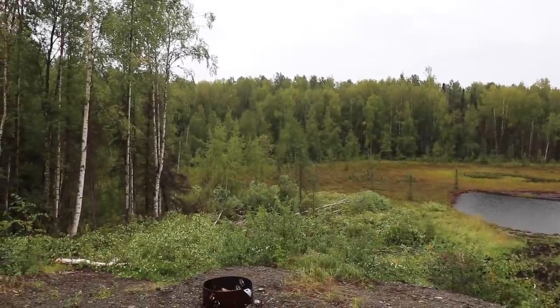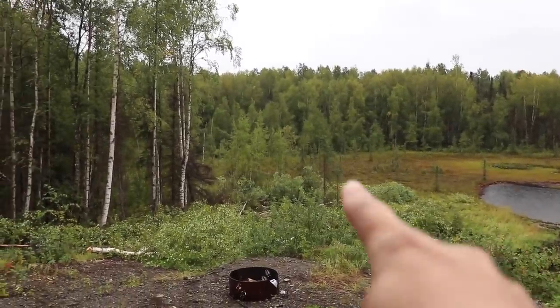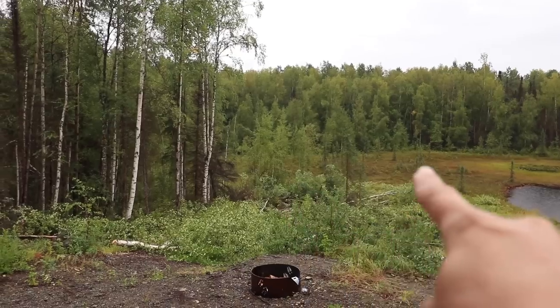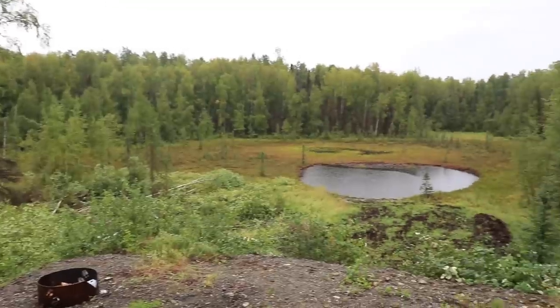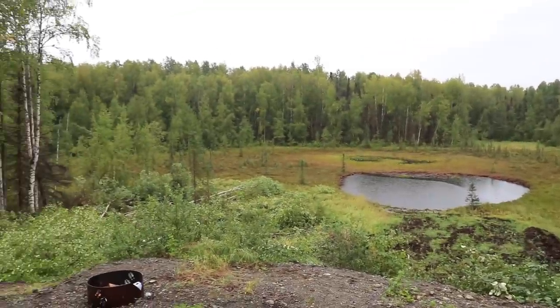That's amazing. So we're gonna take the rest of this brush down and these little trees down here so we can open up the clearing. That way in the winter time with the snow machines, Parker can just have a whole playland out there to play on.